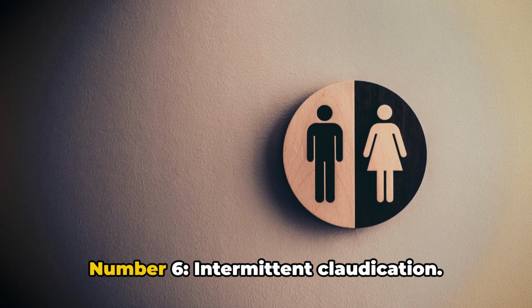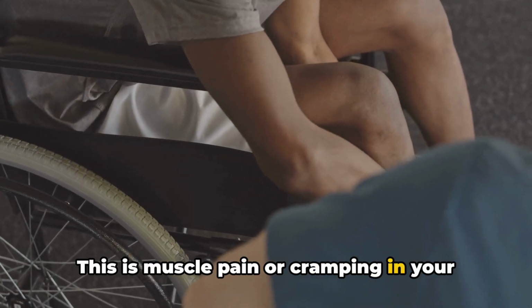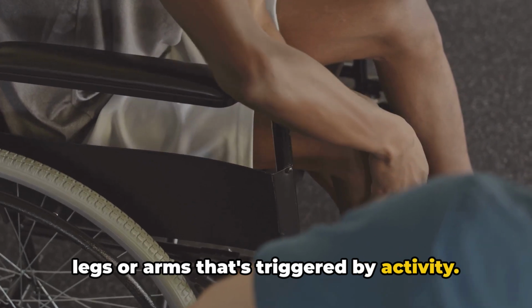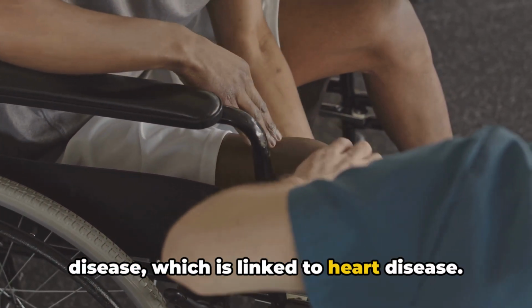the body. Number 6, intermittent claudication. This is muscle pain or cramping in your legs or arms that's triggered by activity. This can be a sign of peripheral artery disease, which is linked to heart disease.